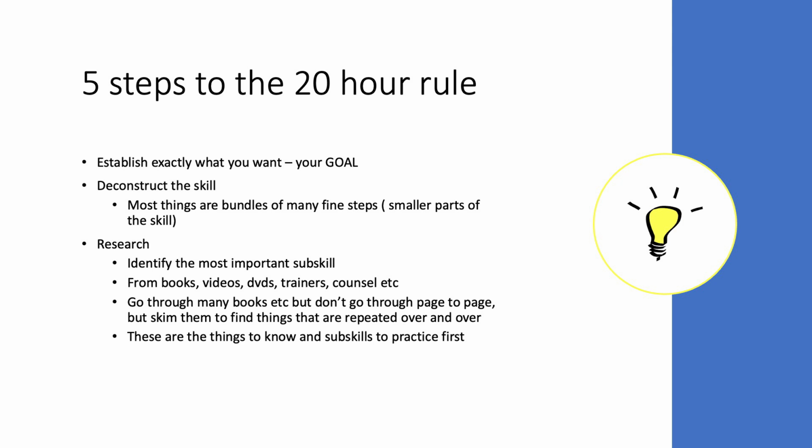Research has found that you first need to identify the most important sub-skills required. And you could do that from research, identifying the most important sub-skills from books, videos, DVDs, trainers, counseling, etc. So go through many books, but don't go through page to page. Skim through them and find things that are repeated over and over. Now, these specific things that are repeated over and over by this person, by this book, by this video, are the specific things that you need to know.